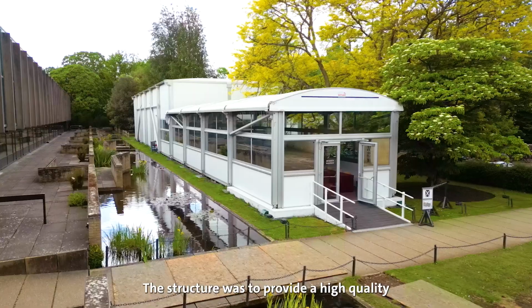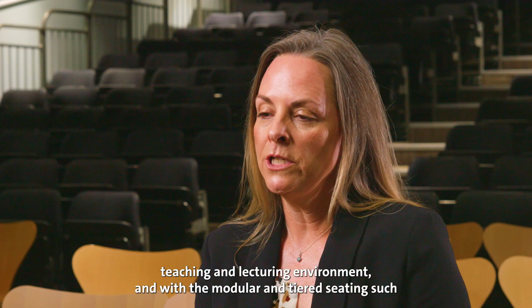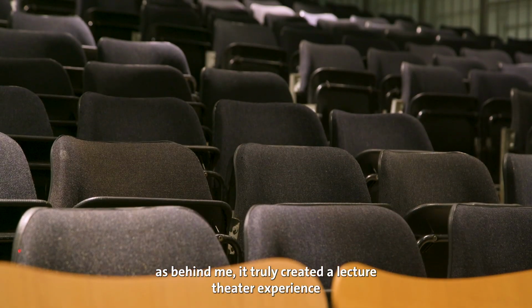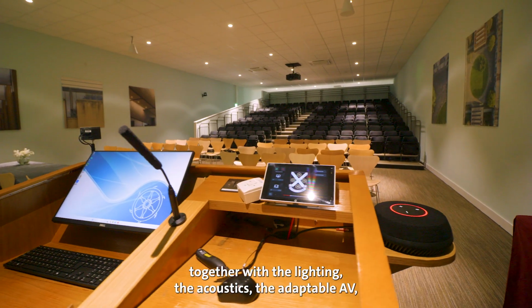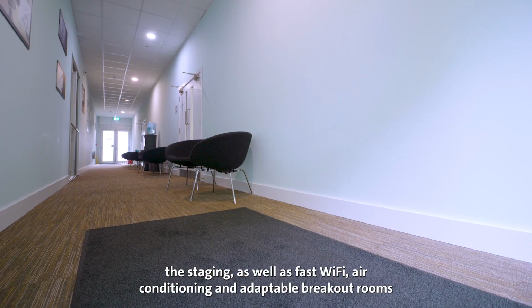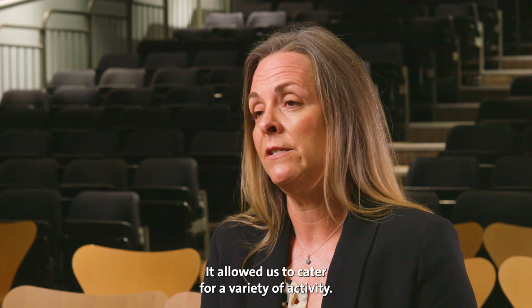The structure was to provide a high-quality teaching and lecturing environment, and with the modular and tiered seating such as behind me, it truly created a lecture theatre experience, together with the lighting, the acoustics, the adaptable AV, the staging, as well as fast Wi-Fi, air conditioning and adaptable breakout rooms. It allowed us to cater for a variety of activity.